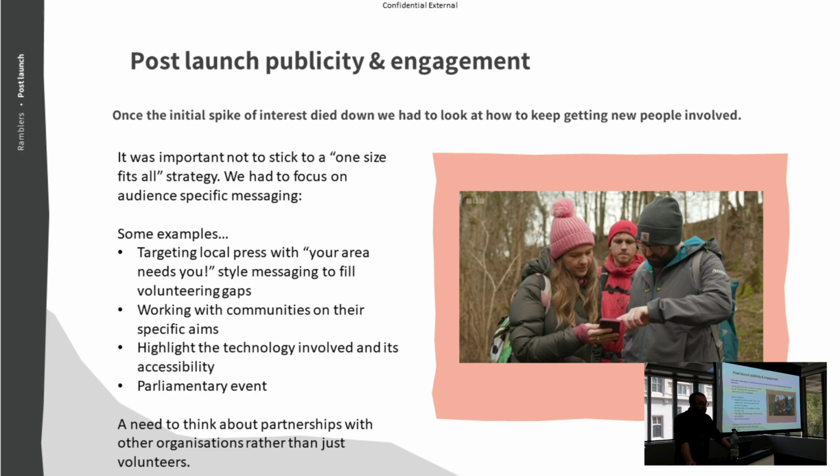We have to highlight the technology that we use and how it's accessible and easy to use. And that led to a piece on Click, the BBC's technology programme. And we attend things like parliamentary events as well, which helps us show the project off to members of the Scottish Parliament and decision makers who may not have previously been aware of the project, and help drive support at a governmental level.